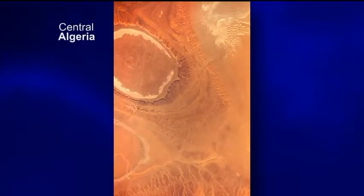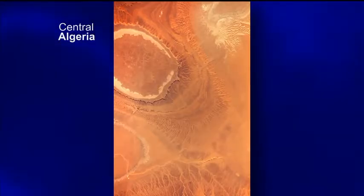This is Central Algeria. This is one I threw in for my own edification. I have a little bit of geology training, so this is interesting to me. This is an area in central Algeria called Tamraset. It's 200 miles north of a small area called the Ngassa Mountains. It's a very interesting area because of all the exposed sedimentary formations, and the large elliptical formation that you see there is what's called an eroded anticline dome.